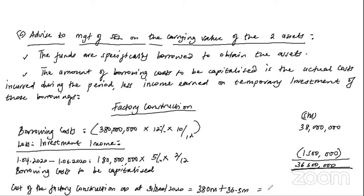This will give you 416.5 million. So this is the total cost of the factory construction. 416.5 M is the figure that will appear in the statement of financial position in respect of the factory construction. What about the molding machine?